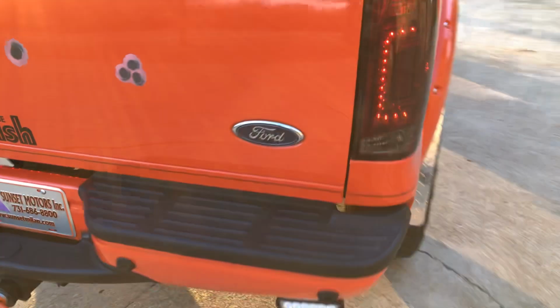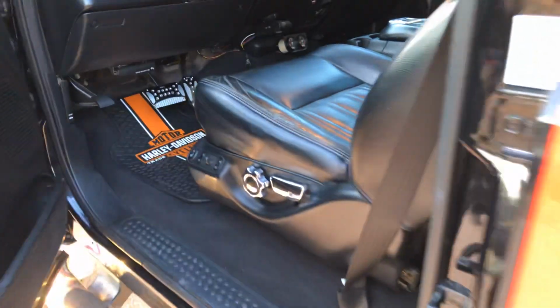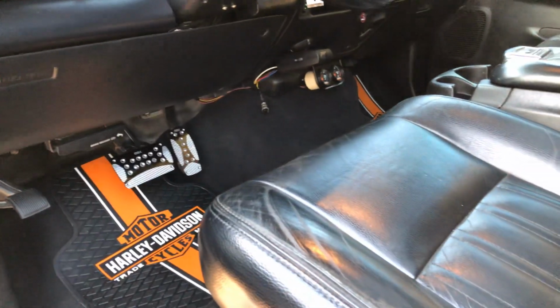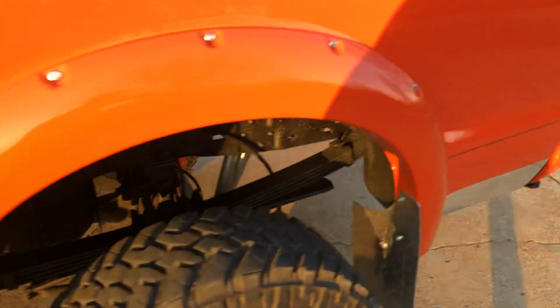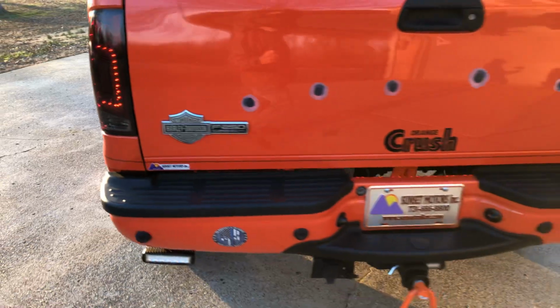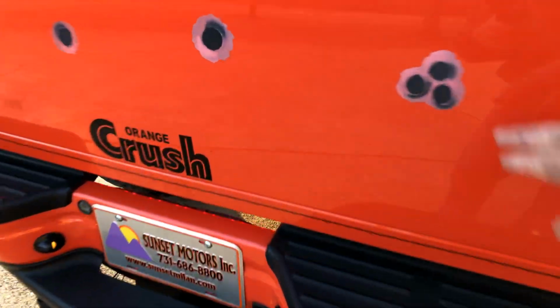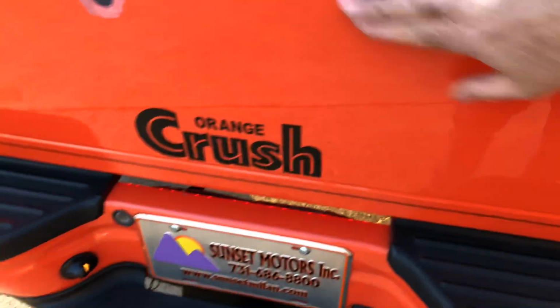LED tail lights. I guess I need to turn the lights on so we can see them. Did I turn them on? Did all of them come on? Nope. That was just the running lights. There we go. Those are not real bullet holes, in case you're wondering. Those are stickers.